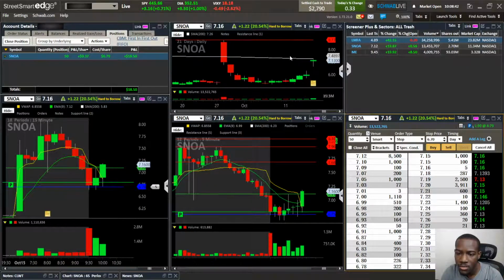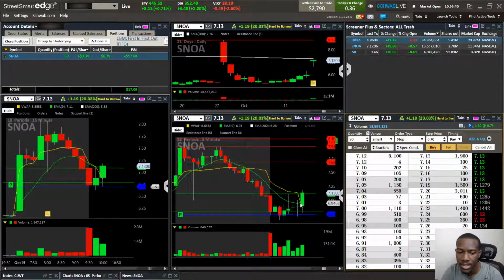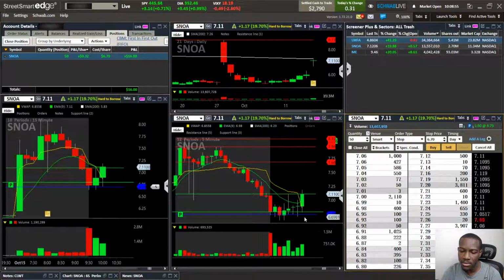Right at that 200 moving average though. 200 moving average is at the 726. That's what I want to see break. 726-ish. This candle has a lot of time on it though.